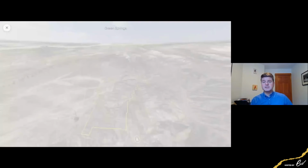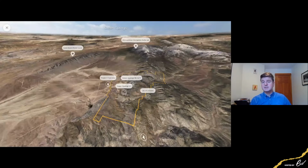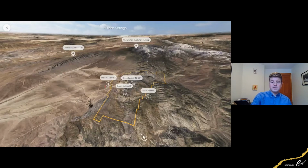Coming into Green Springs itself, we're looking at a relatively large property position at about 18 square kilometers. You can see here we're roughly or exactly 10 kilometers from Gold Rock, which is a feasibility stage project. We're again about 5 kilometers south of Mount Hamilton, another feasibility stage project. So Green Springs does fall in the middle of a very active district here in northeastern Nevada.